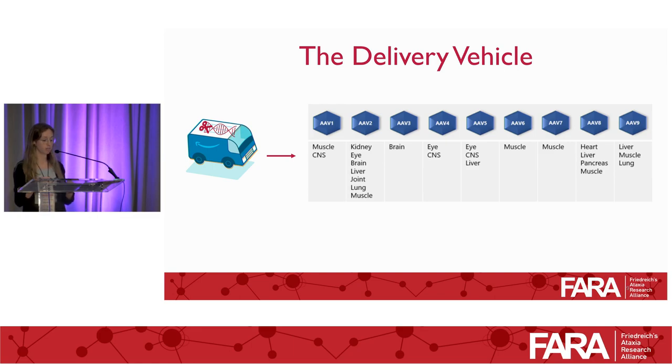AAVs come in many different flavors, as you can see here in the picture. And this is an important point. Not all of these types of AAVs are able to make deliveries to all types of tissues. So you can see some AAVs can deliver genes to the liver. Some are better at delivering genes to muscle or heart or brain or the eye, for example. So we have lots of different flavors here. And we also talked about another type of AAV earlier that is being developed as a gene therapy for FA.